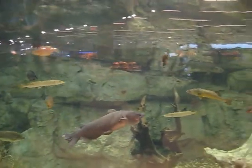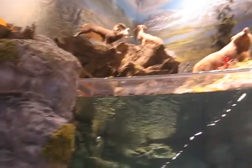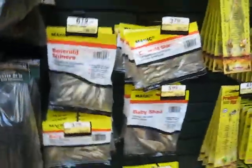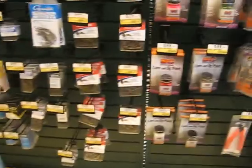That's the Bass Pro. It's a black cat. Big old tank. Bass Pro Shop. That's a bluegill. Hey guys, Bass Pro. Baby shad. Emerald shiners. There's a pike rig. Different blades for spinnerbaits. Tungsten.